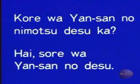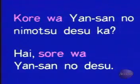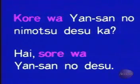This is how to answer the question. Let's look at the question and the answer together. The word はい, which appears at the beginning of the answer, means that's right. But the main thing we need to pay attention to here is that where the question contains これは, the answer has それは. In Japanese, it's very important to use これは and それは properly.